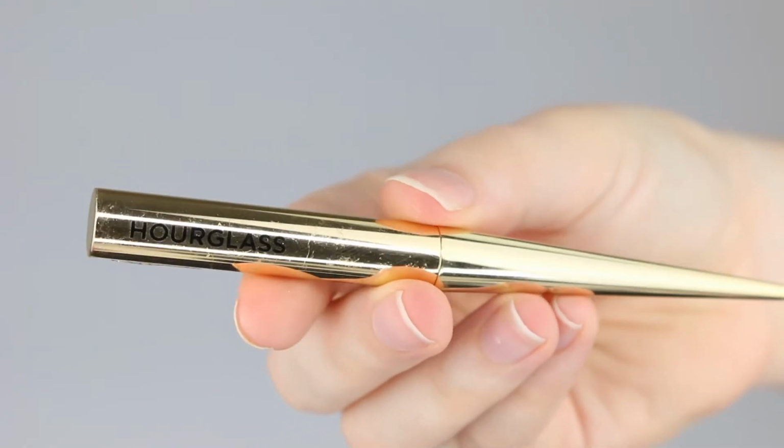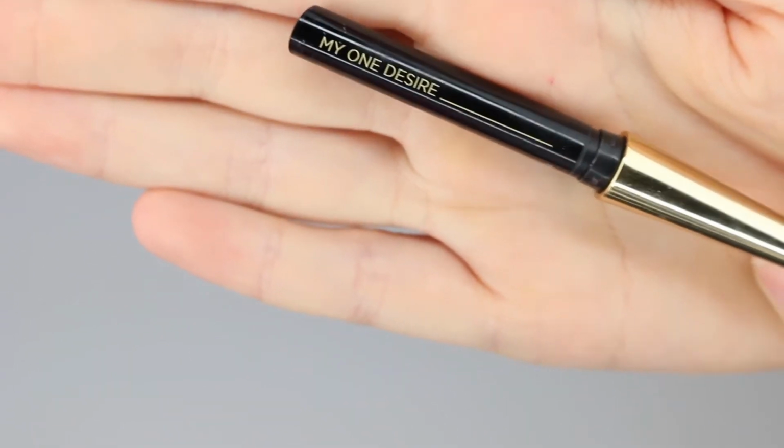Now my second last category was one of the hardest categories, and that is if I could only keep one lip product. Now this was tough. I was this close to grabbing out the lipstick that I wore for my wedding, and then I just thought, no, if I was to get married again today or tomorrow, I would actually pick out this other lipstick. So that was the one that I grabbed out, and this is the Hourglass Confession lipstick in My One Desire.